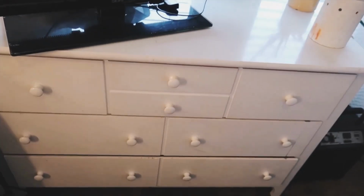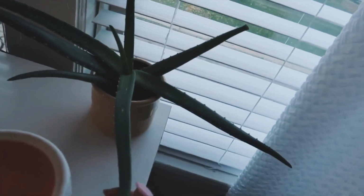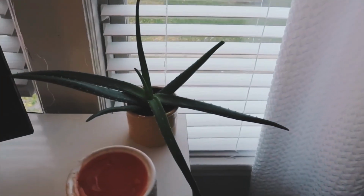Next, we have this dresser. Don't know where I got it, just a plain white dresser, along with a cute aloe plant. And I don't really know how to get it to stand up. Does it mean I'm watering it a little too much?